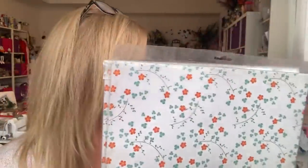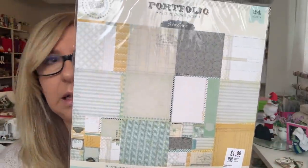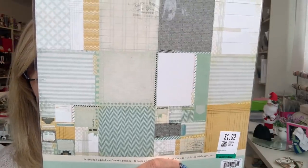And they had, is this the same? Yeah, they had two of that, so I grabbed both for $1.99. They had another one that was very similar and same amount of sheets, but that was $3.99, and I was like, no. And then I found this one. This one is called Portfolio, 12 by 12 paper pads. It's from Pink Paisley, and you get 24 double-sided sheets, and look how vintage this looks. And again, it was $1.99. And I think these are the prints. So grabbed it.